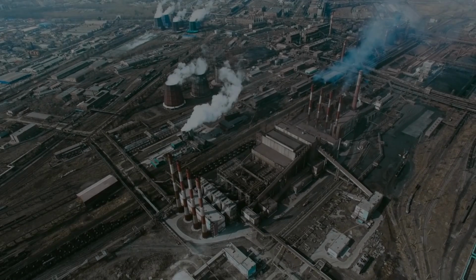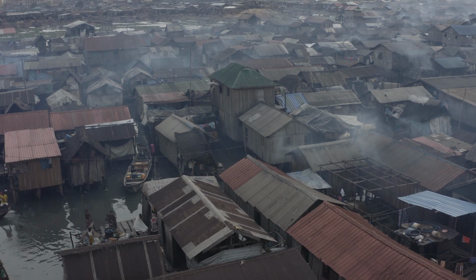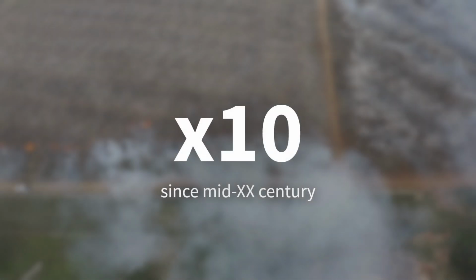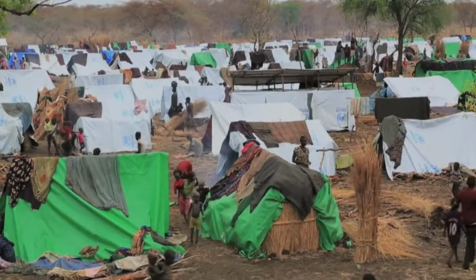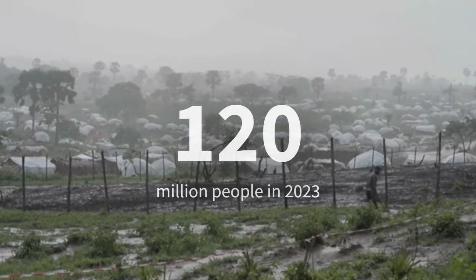Climate change is intensifying, putting pressure on our ecosystems. The frequency and severity of natural disasters, like floods, storms, and wildfires, have increased by 10 times since the middle of the 20th century. At the same time, global socio-political instability caused by conflict and human rights violations displaced over 120 million people the last year.